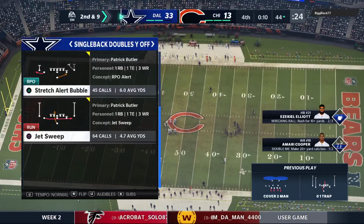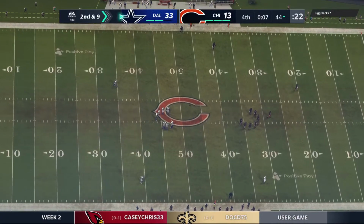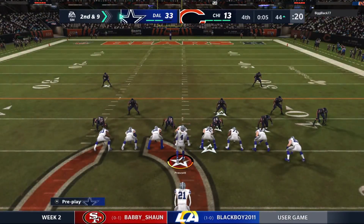You can run back-to-back plays. Yeah, you can run the same play on defense every single play.